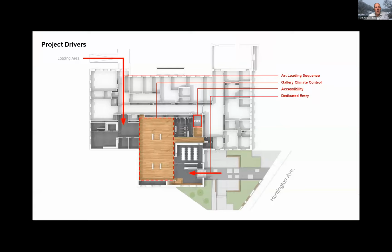So the main drivers of the project and the renovation were, first and foremost, to create a new entry for the building, to give it a direct entrance onto Huntington Ave, to give it prominence equal to its peers at the MFA and the Gardner. In addition to that was to provide a new art loading path to get art in and out, instead of having to close down Huntington Avenue and load in the front door, which was what they did previously.